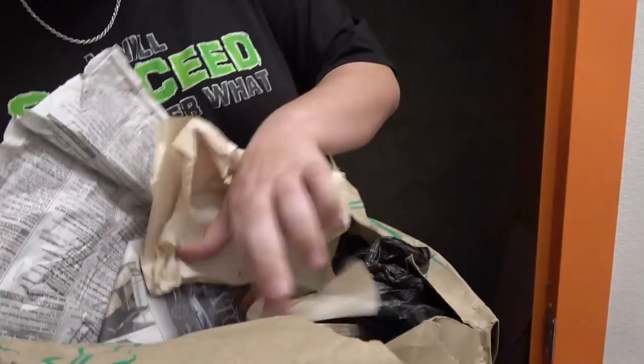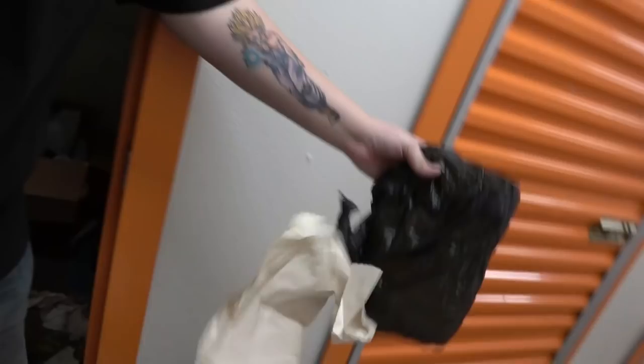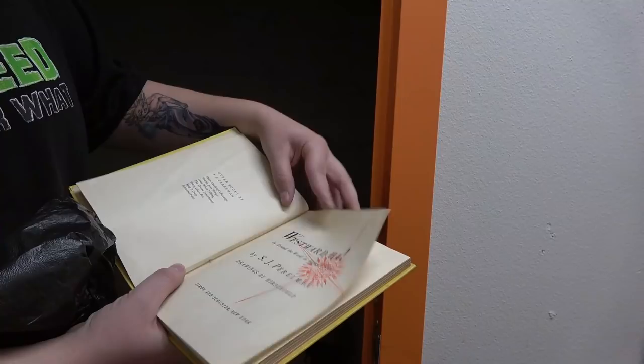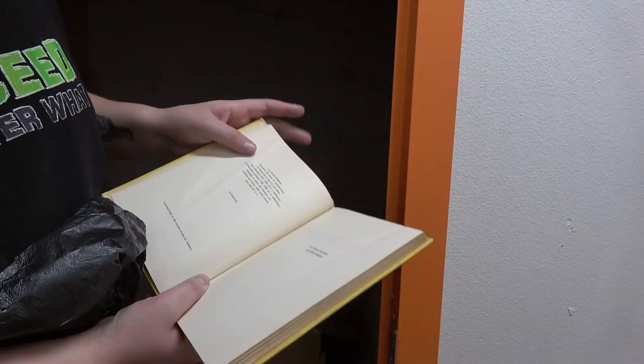There's one more book in here. Let's see what this is. It's all drawn in too. But what is that? Westward? What year is it? Is it old? It looks old. The latest date I see on here is 1948, so maybe it's an older book.